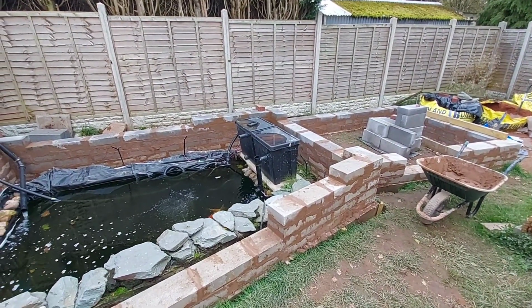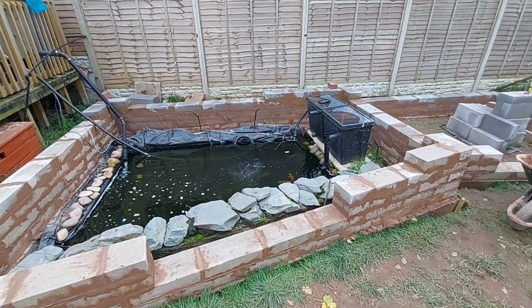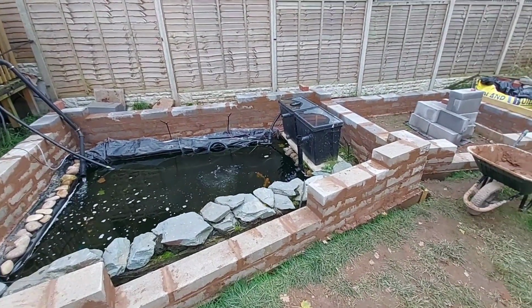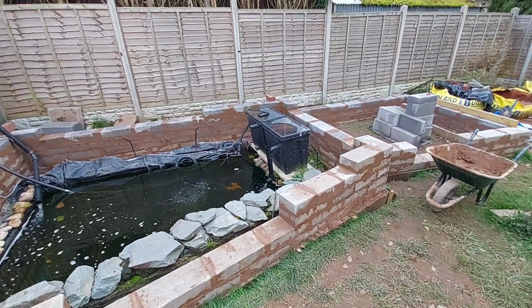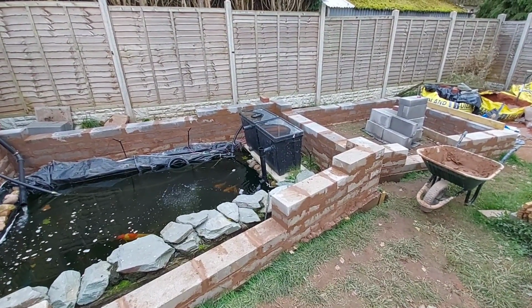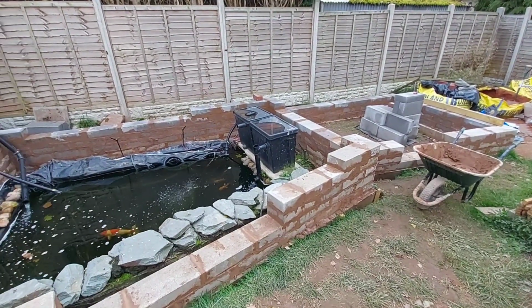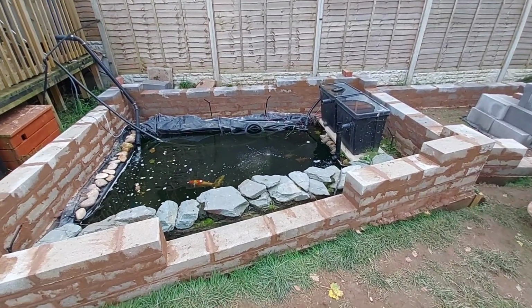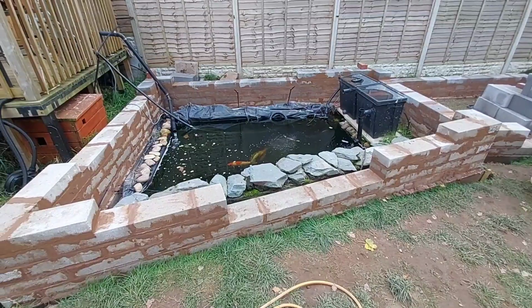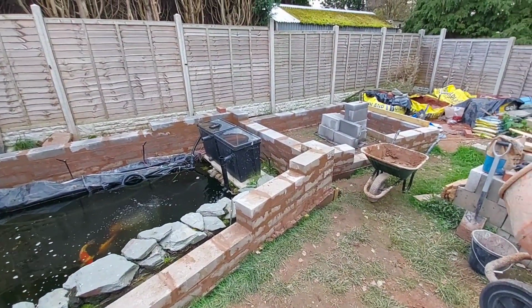I just don't like the way that Cockney Koi skimmer sits in the block work compared to the JBL ones, which, you know, is the size of a block, so it fits in nice and snug. So I'll have a look at that this evening, and hopefully I should be getting this finished next weekend, block work anyway, and I can move on to the timber for the filter house.